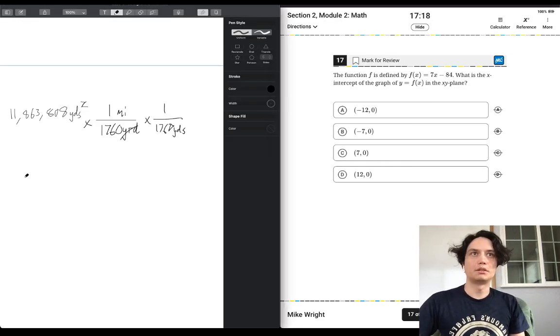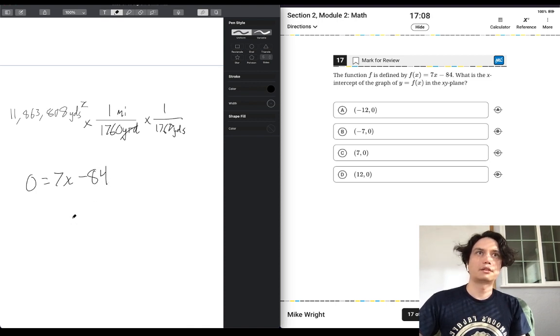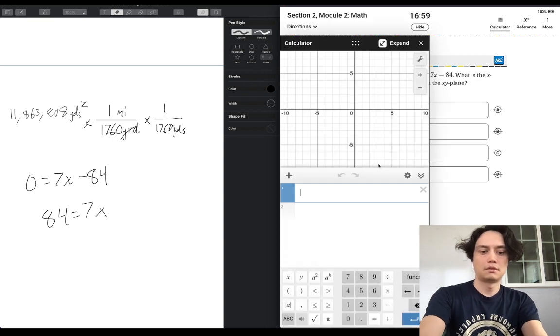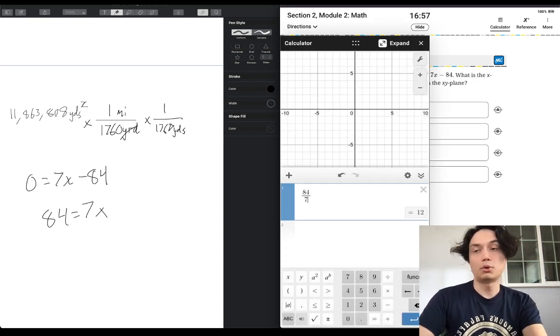We could graph it, but the x-intercept is what happens when y is 0. Y equals f of x in the xy plane. Sure, 84 equals 7x. 84 over 7, 12.